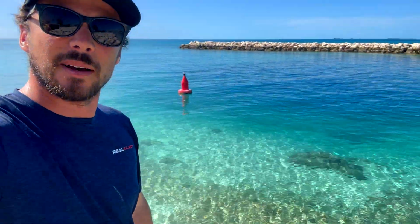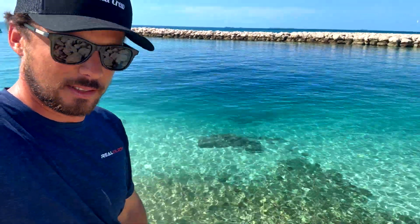The water is absolutely stunning. We've seen a bunch of sharks and whatnot, but we're gonna fuel up, get some water, laundry. I gotta wash the entire boat down because it's super salty from yesterday, pounding into the waves. Everything is covered in a layer of salt. So we're gonna do that tomorrow. Then we're going to the Exumas, baby. Yeah.